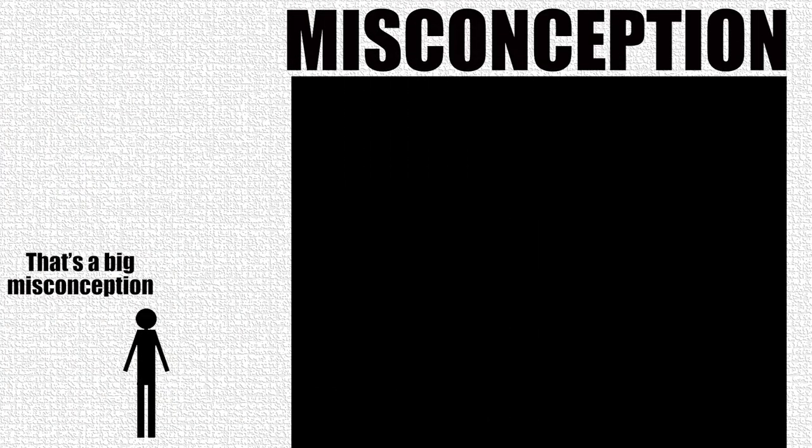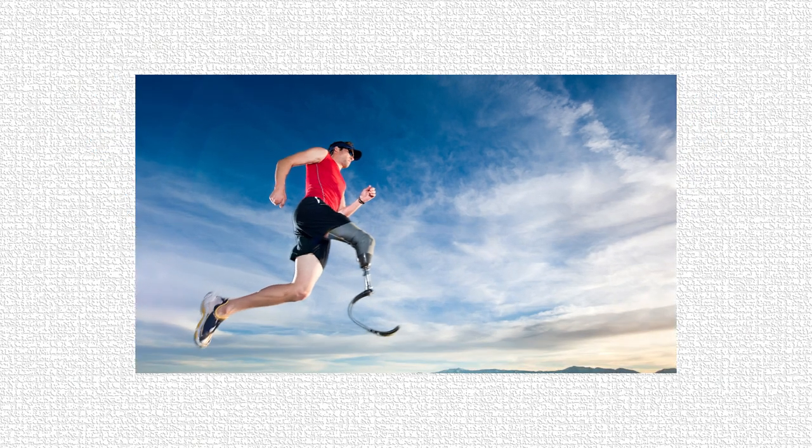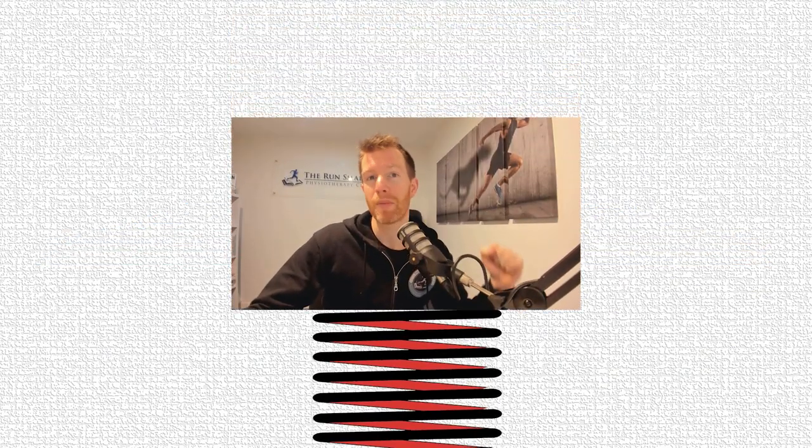The big myth or misconception about these carbon fiber shoes is that they act like a spring. This is because you might assume the plates behave like the Blade Runner, or perhaps you've seen those viral videos where people let go of a bent carbon plated shoe and it launches 2 stories in the air. But it doesn't act like a spring at all.